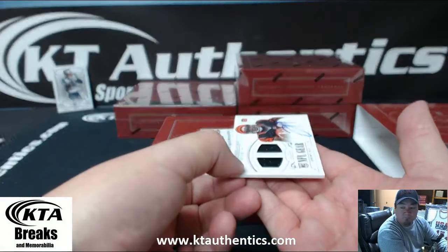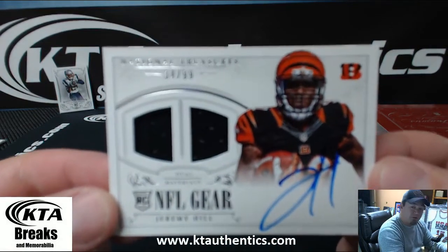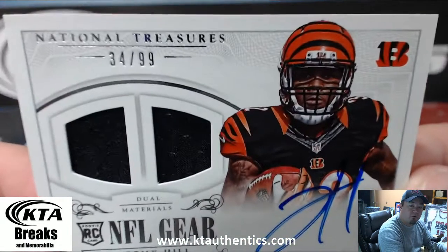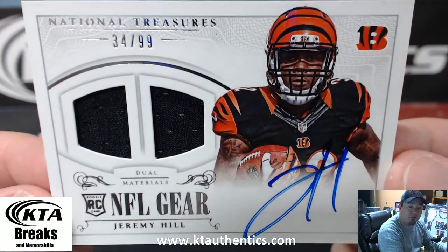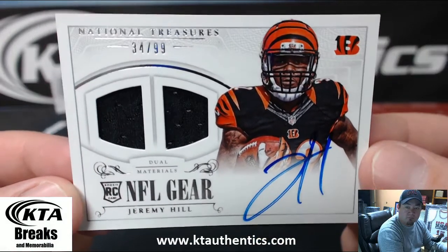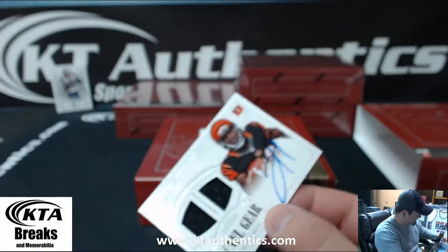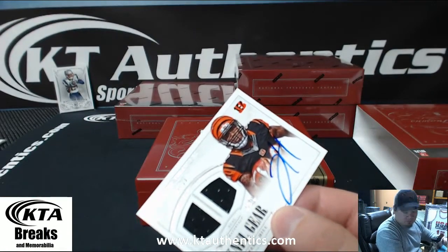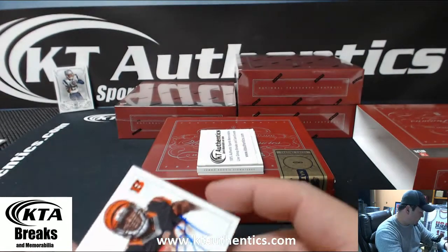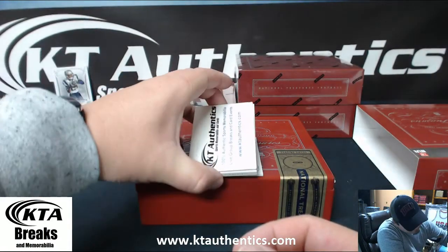Next one, dual materials NFL gear, 34 of 99, Jeremy Hill. I'm up for doing it. There's a couple of different breaks in the store too. We have a 14. We can do a draft if you guys want to.